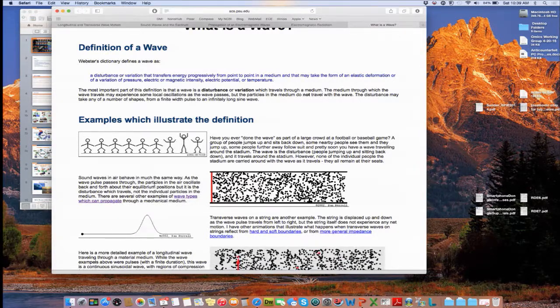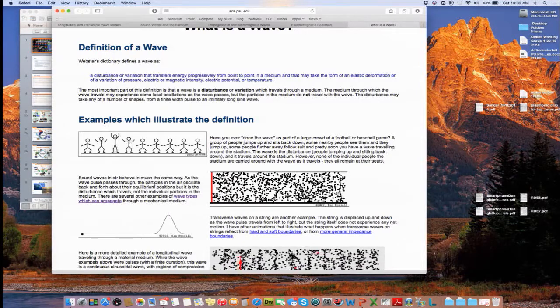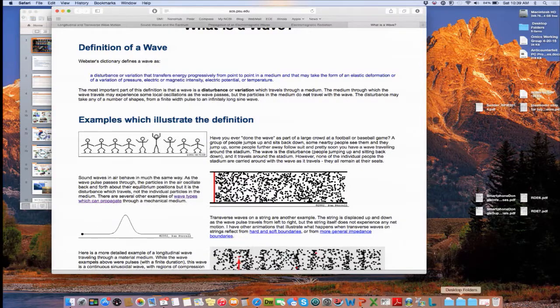So what all these things have in common is that the wave is moving through something. We actually have a rope, or we have people, or we have air molecules. That's like the thing that the wave moves through. And this is where light waves are very unique and very special compared to other types of waves.